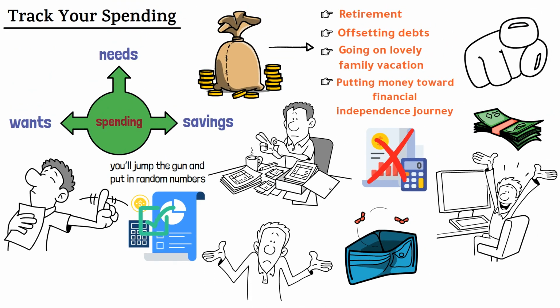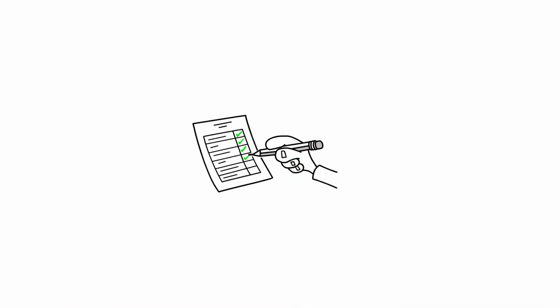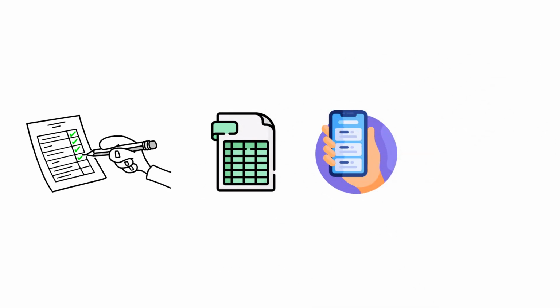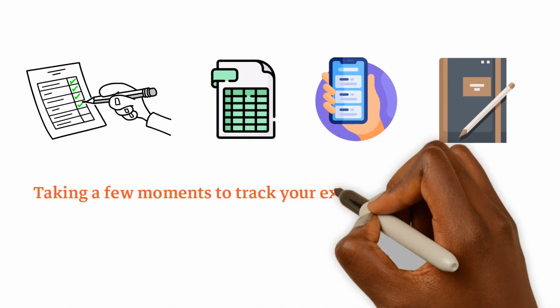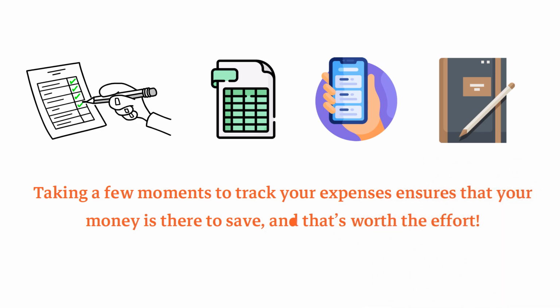So how do you track your spending? Well, there's no wrong or right way. The best way is the way that works just right for you. Old school pen and paper or tablet notes, downloadable spreadsheets or computer programs, mobile phone apps, or spending journals are just a few options. Taking a few moments to track your expenses ensures that your money is there to save, and that's worth the effort.